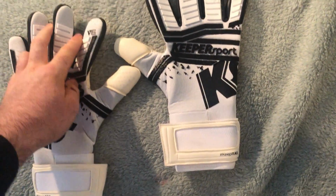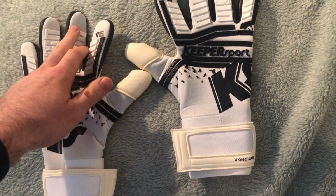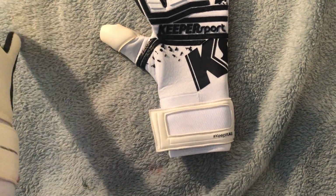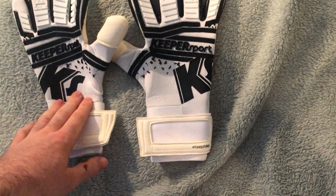But yeah, this finger here is actually quite irritating. It's not just a little flaw. You actually do notice it. It's very obvious when it's on your hand, so it's hard to forget about it. But the look of the glove I do really like. I like the classic look.